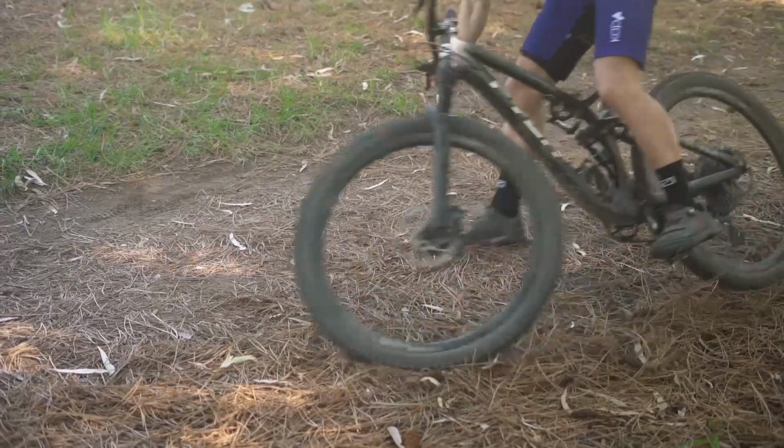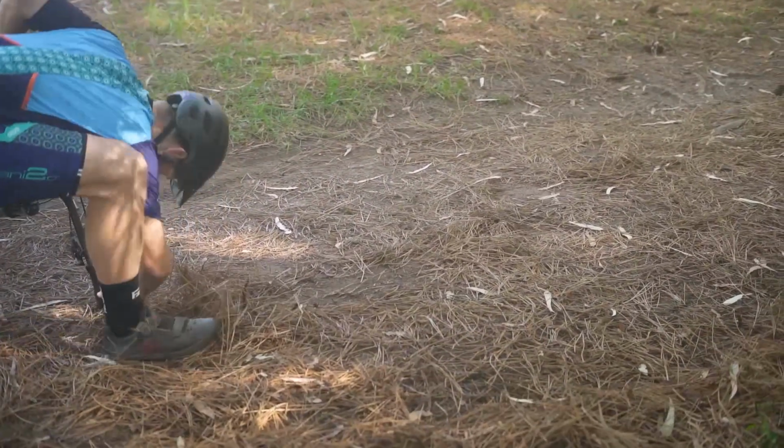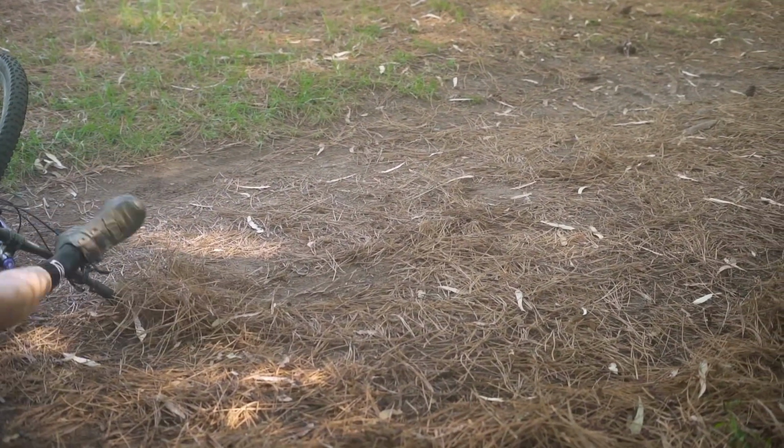If you are familiar with, and not particularly fond of, the feeling of your front tyre sliding out from underneath you, it could be worthwhile to go for a slightly more aggressively treaded tyre on the front.